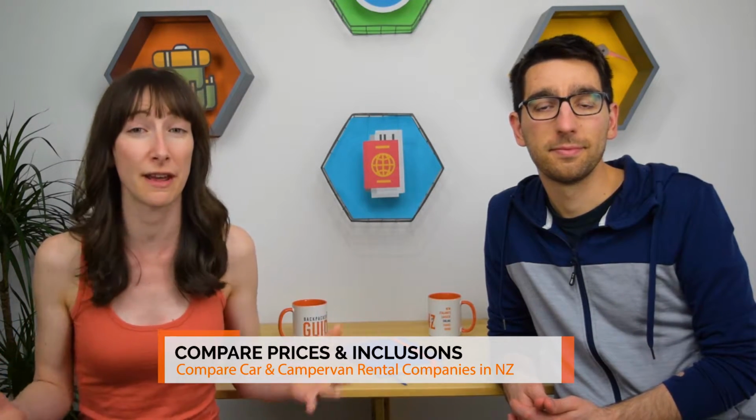To really understand if a car rental is good value for money, you should also compare the inclusions such as airport transfer, included extra drivers, included one-way fee, included road user charge, which is the diesel tax in New Zealand, included bedding if you're renting a campervan, and whatever else.